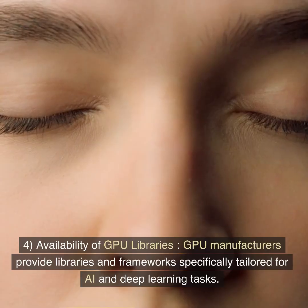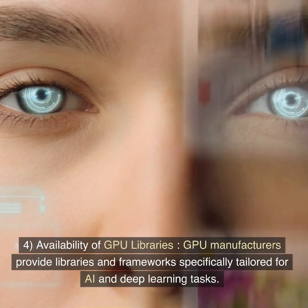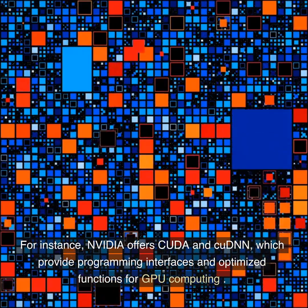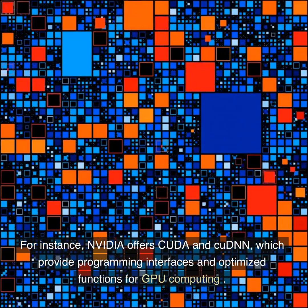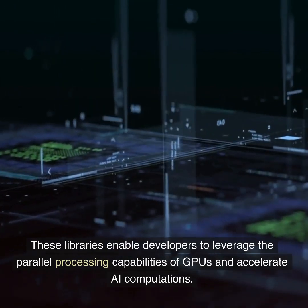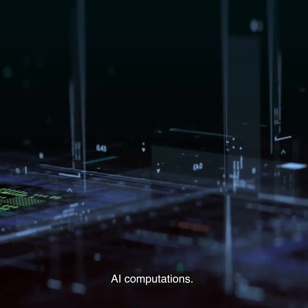4. Availability of GPU libraries. GPU manufacturers provide libraries and frameworks specifically tailored for AI and deep learning tasks. For instance, NVIDIA offers CUDA and cuDNN, which provide programming interfaces and optimized functions for GPU computing. These libraries enable developers to leverage the parallel processing capabilities of GPUs and accelerate AI computations.